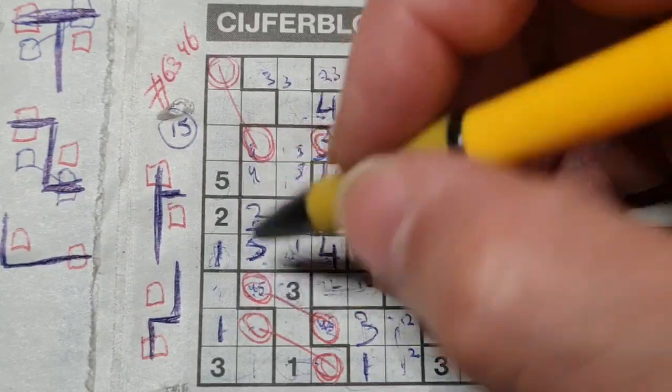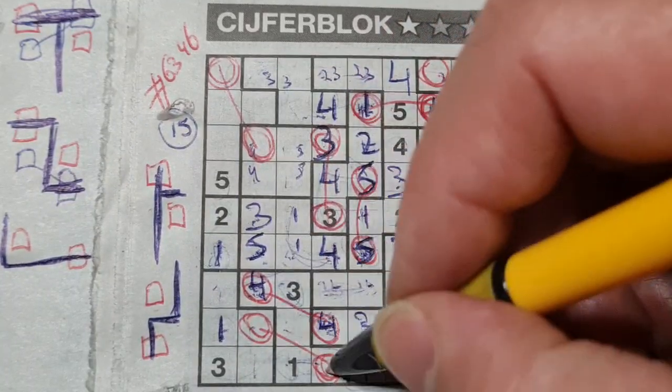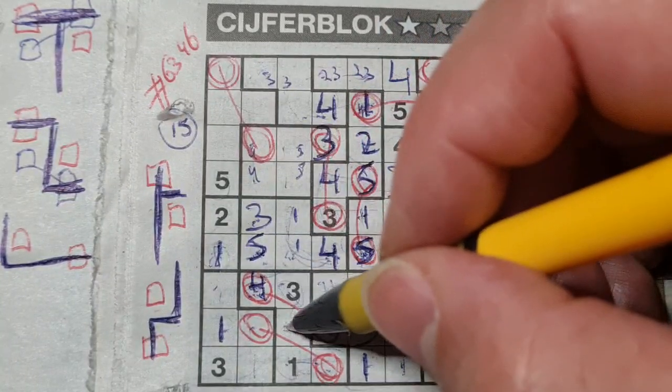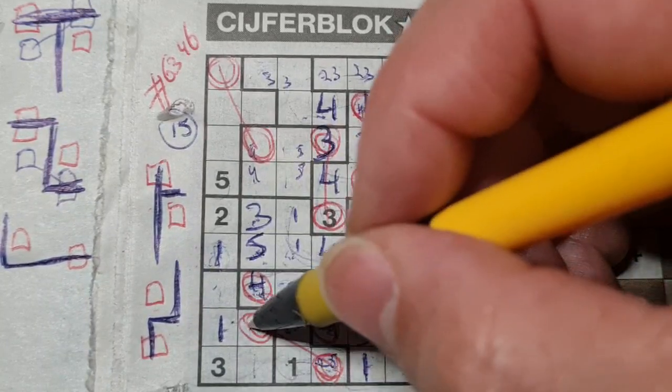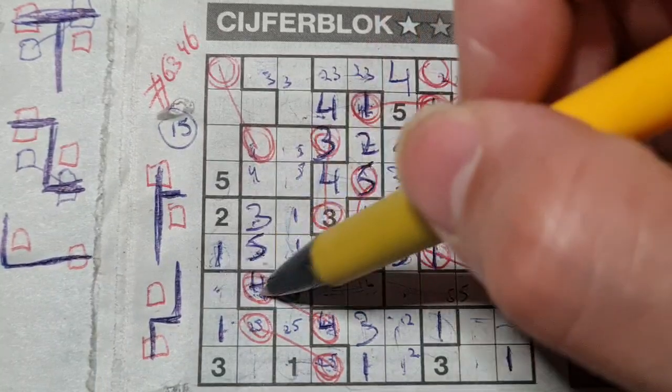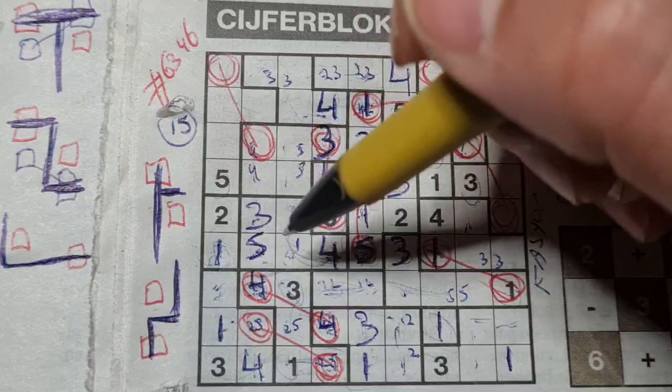So this box can be 5 in a row, this box should be a 4. Is connected with that box, should be also 4. 2 numbers left in this Z construction for the numbers 2 and 5. And this box is connected with that box, should be also 2 or the 5. This box can be a 4, so 1 box left for the 4 in this area should be there.